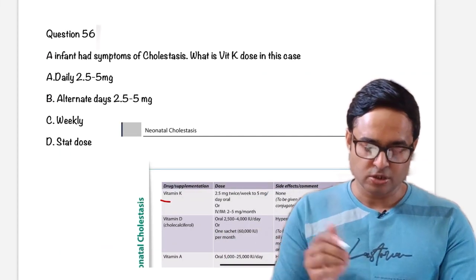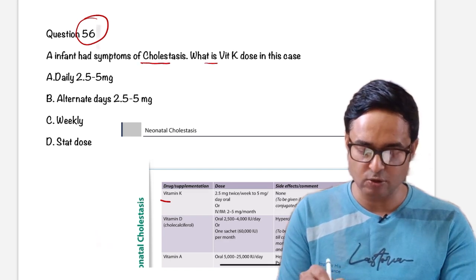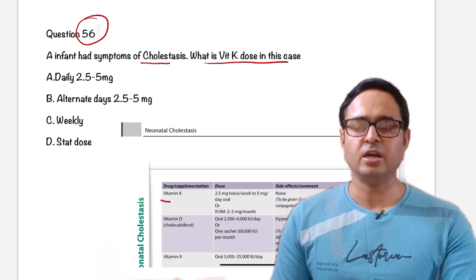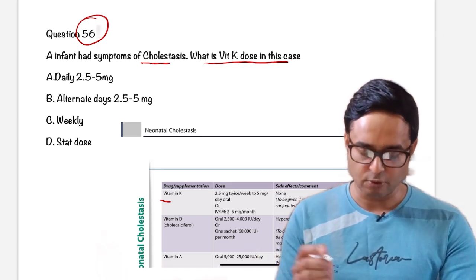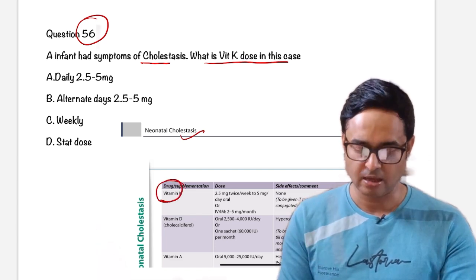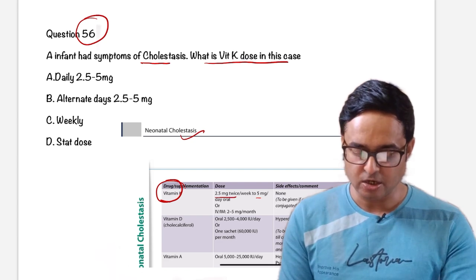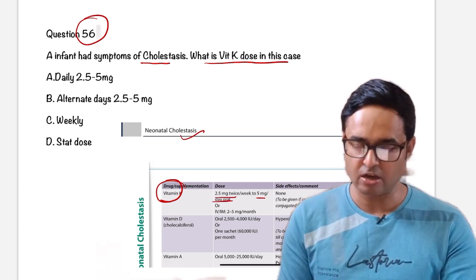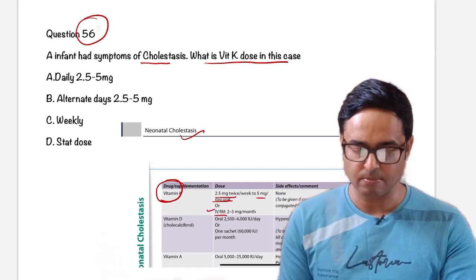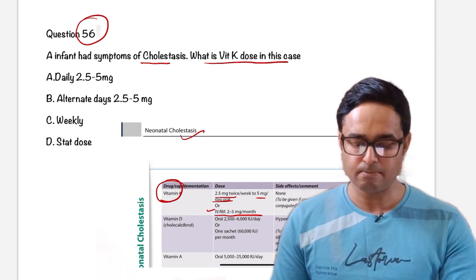Going forward to next question, an infant had symptom of cholestasis. What is the vitamin K dose in this case? Okay, so actually we are referring to Indian Academy of Pediatrics. What it says in neonatal cholestasis, vitamin K dose. Just see this: 2.5 milligram twice a week to 5 milligram per day oral, or if we have to give IV or IM dose, it should be 2 to 5 milligram per month. Means oral and IV doses are given separately, but in this question it is not mentioned.